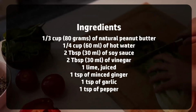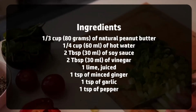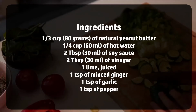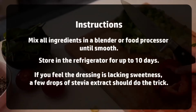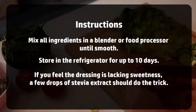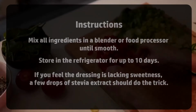Ingredients: 1/3 cup of natural peanut butter, 1/4 cup of hot water, 2 tablespoons of soy sauce, 2 tablespoons of vinegar, 1 lime, juice, 1 teaspoon of minced ginger, 1 teaspoon of garlic and 1 teaspoon of pepper. Mix all ingredients in a blender or food processor until smooth. Store in the refrigerator for up to 10 days. If you feel the dressing is lacking sweetness, a few drops of stevia extract should do the trick.